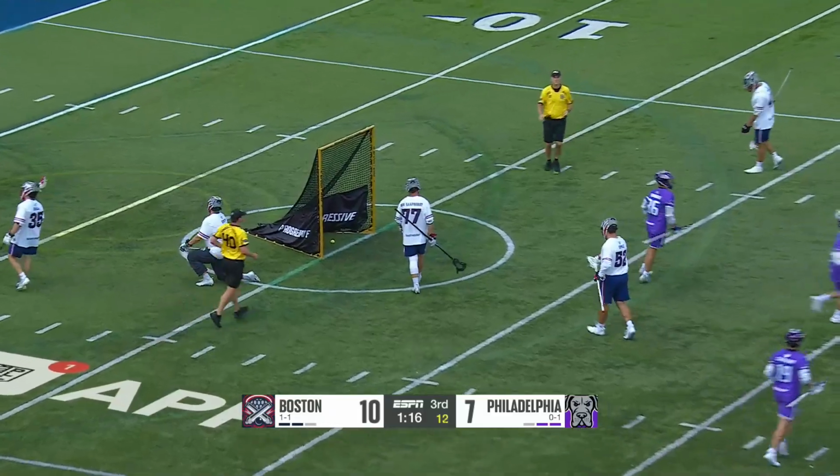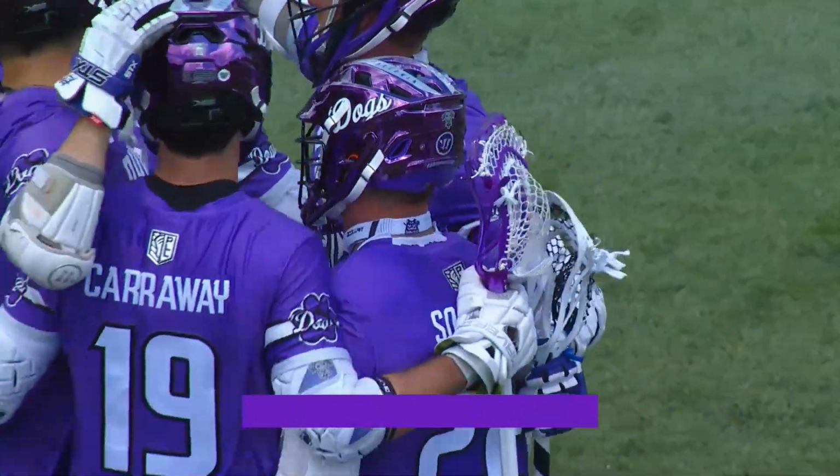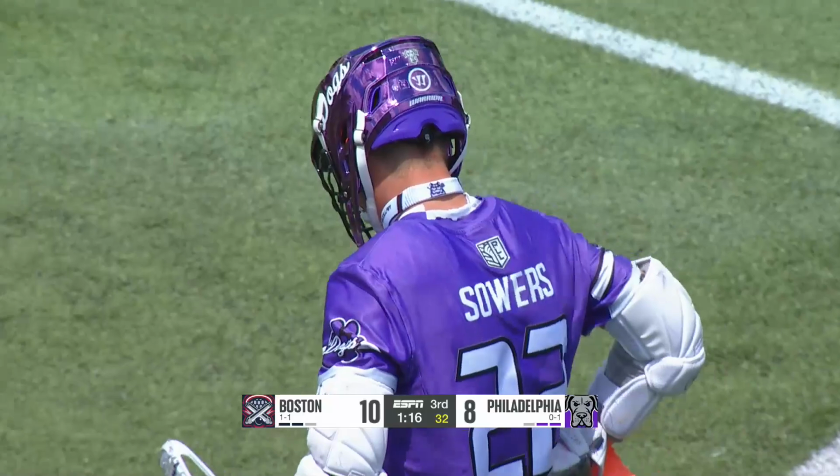Sowers! Oh! Right on the doorstep. Acrobatic catch and finish. It's 10-8. Get a feeling this game is opening up. This is a great look.